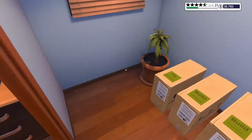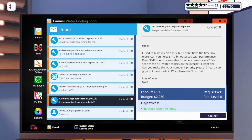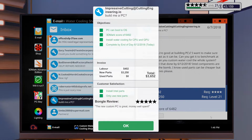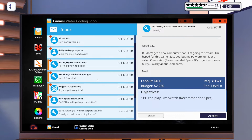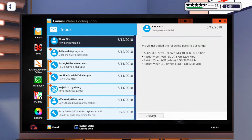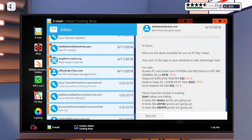We can collect some money. Out of our way. Okay, let's collect that one. And that one. And that one. Looks like we've unlocked some new parts. Maximus X code. 1080 Ti from Asus. Some Patriot Viper RAM. Got some daily deals and some new emails, which we will check out in the next episode.